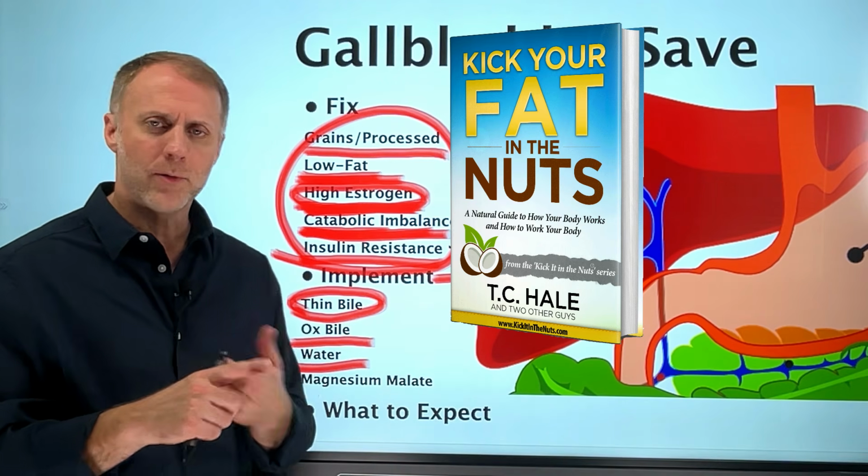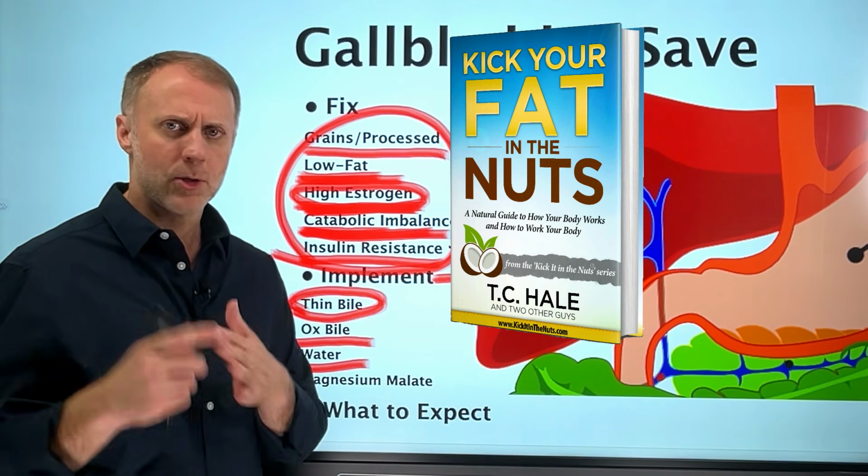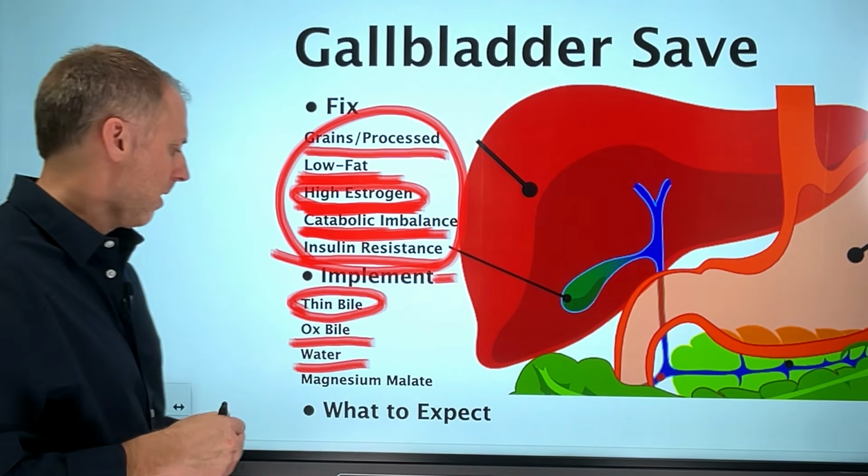And that'll also walk you through figuring out which aspects of digestion might not be working correctly and steps you can take to improve those as well. So that can be a big help for some of you.